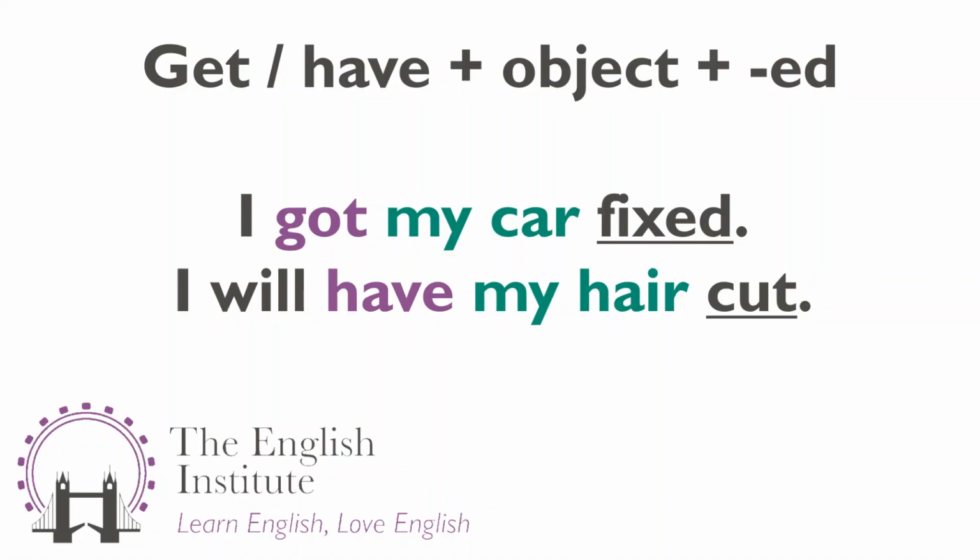Let's have a look. So this is the structure. Have or get, and then the object, the something that's having something done to it, and then the past participle. So that will be ed, or as it is for cut in the example below, the third column of the irregular verb list. If you need to look up the past participles again, remember there's a long list at the back of your book.